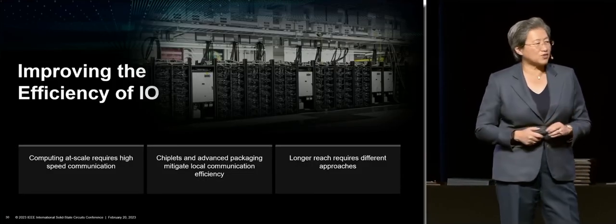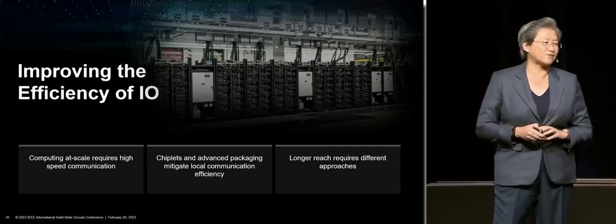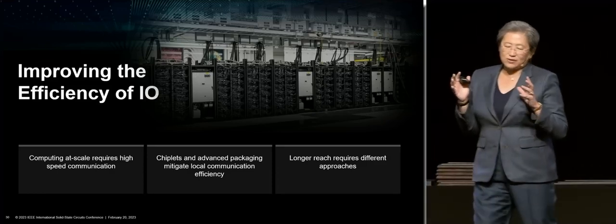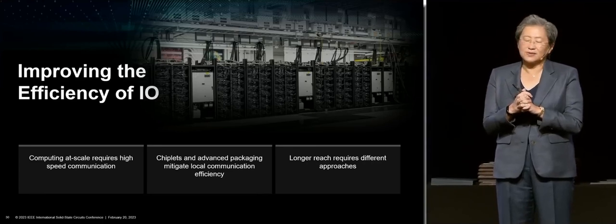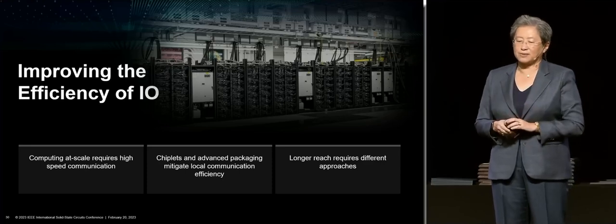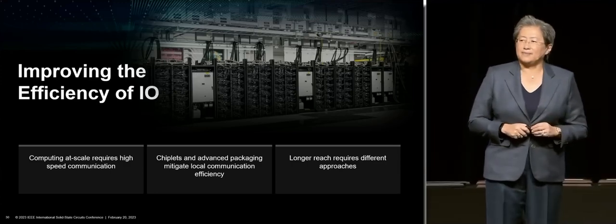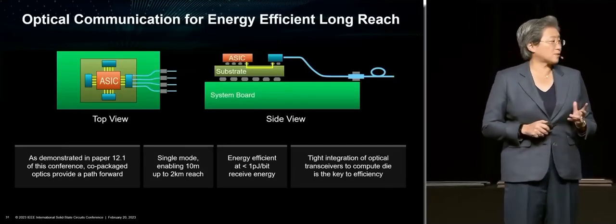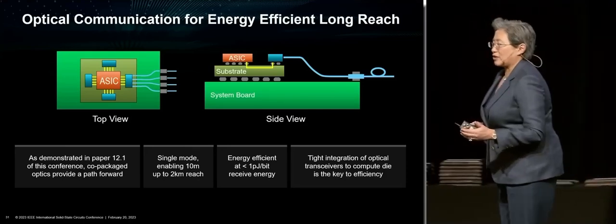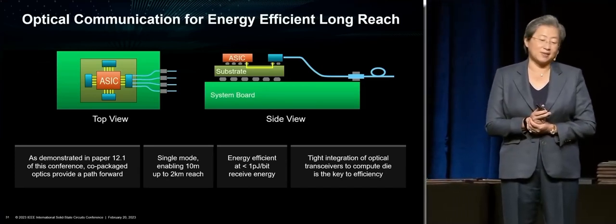Also improving the efficiency of I/O. I saw that, Pete, on your list of many things that are being worked on this conference. We believe that a lot of work has been done on the local communication. So a lot of the chiplet work, advanced packaging work, does very well on local communication. But a lot more needs to be done on the longer reach I/O capabilities. And so optical communication is a key area that we think is very, very important for us to reach anything like a zettascale type computing capability.